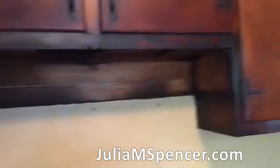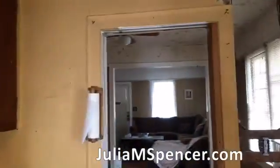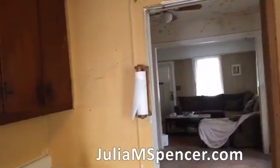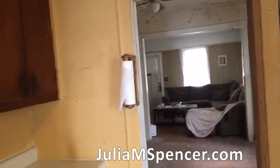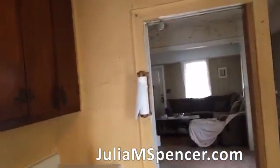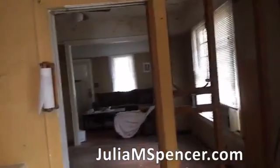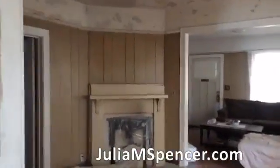And by the way, I purchased this house at a tax sale foreclosure for $1,400. The actual starting bid was something like 1,300 something, and I just rounded it up, and I was the highest bidder. I was actually the only bidder. Nobody bid against me. Nobody wanted this house, so I got it, and that was about 2.5 years ago.